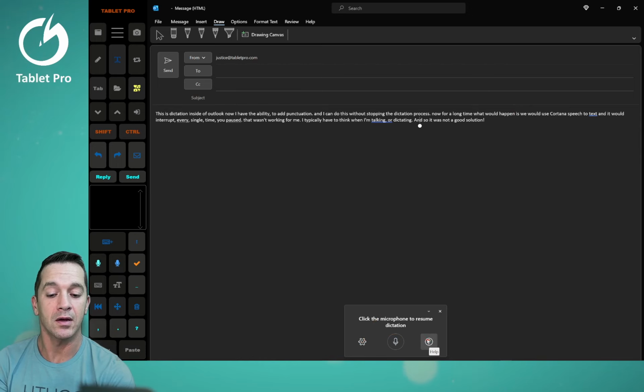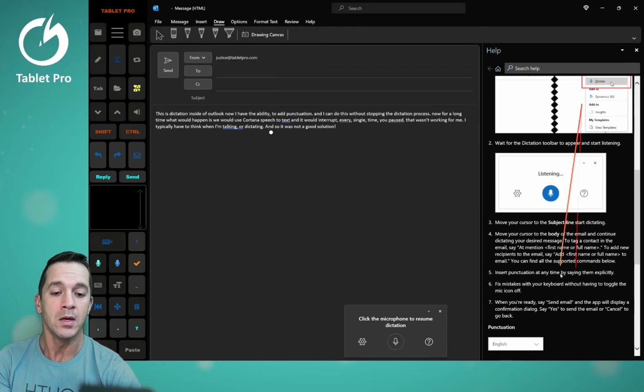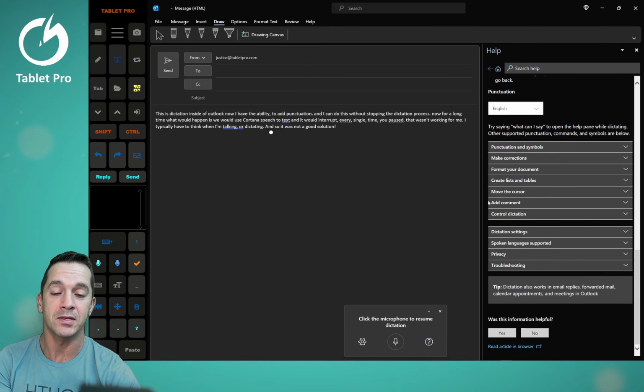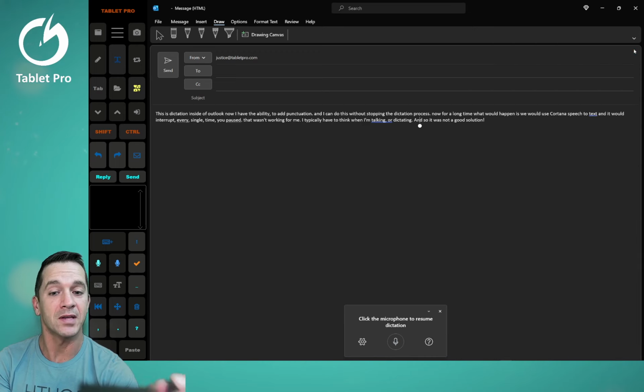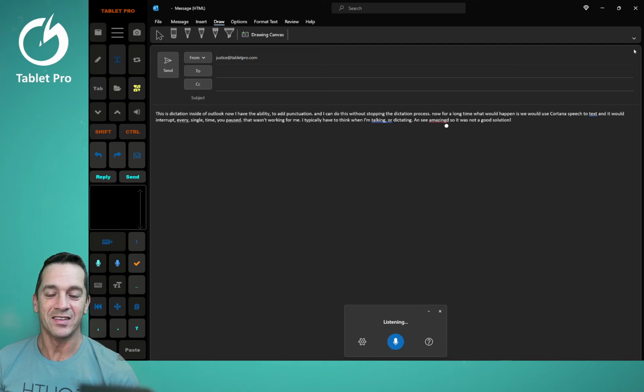And there's a help guide here that has a lot of different things that you will find useful in using this. This is not as full-featured as I would like it to be. I'd like to be able to move the mouse without my hands to a specific word, but I can't. But I can do this. Delete good. See? Amazing. Delete that.